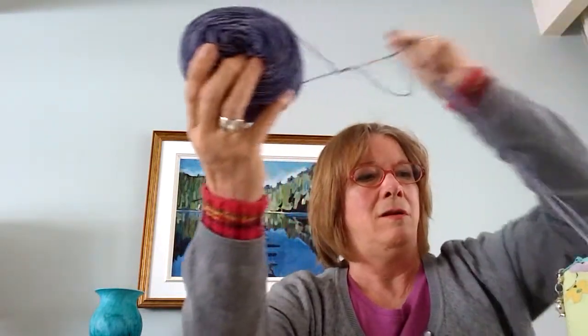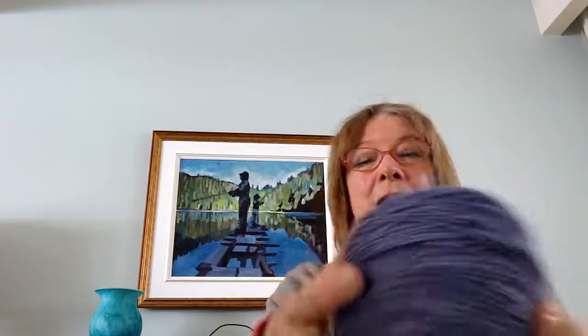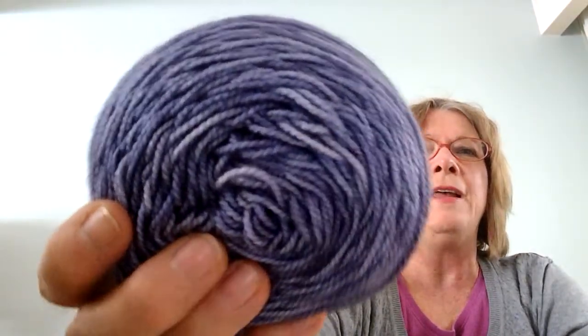So I'm making it from this fingering weight wool, which is 75/25 nylon. It's a sock wool. I'm going to have to get better at naming my wools. But I think it was maybe a blue moon color. I'll have to check that out. I'll put it on my show notes.